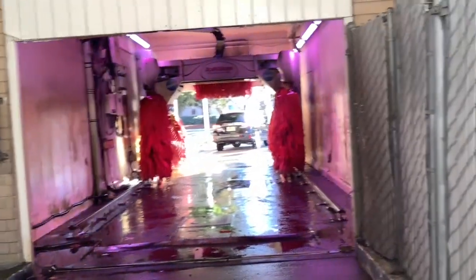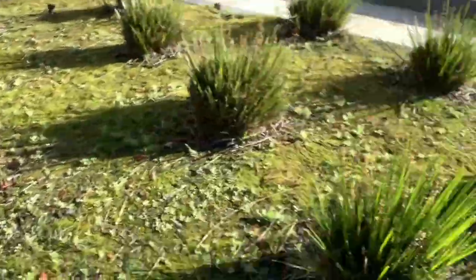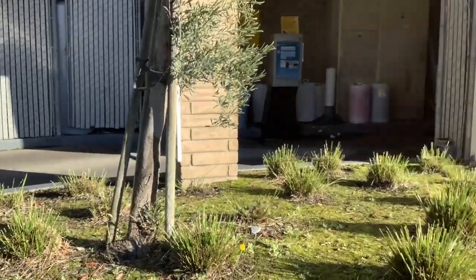So $10 and you don't even get it dried. I'm gonna tell them about this piece. Yeah, it is poorly made. It's a Ryko Soft Gloss Max. This car wash is poorly made because there are no dryers and the piece is falling apart. This is a Ryko Soft Gloss Max and it's poorly made due to a loose piece.